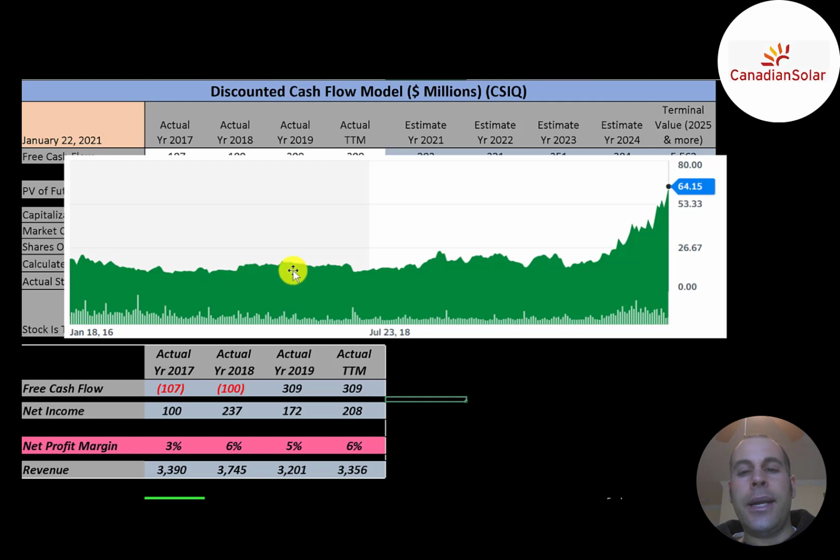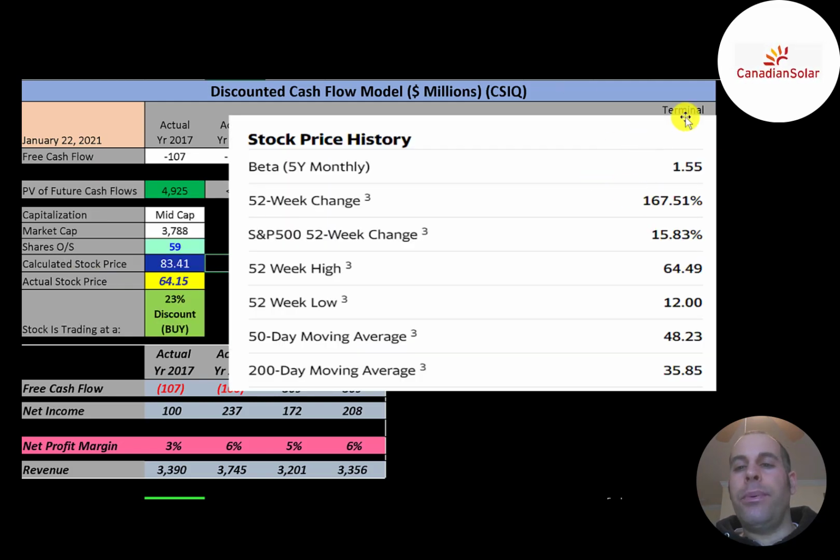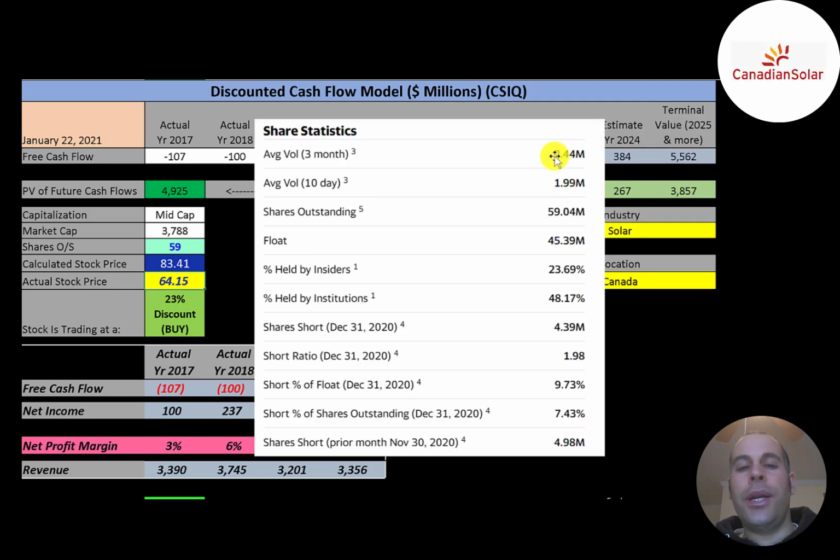The stock was pretty steady for a few years. It looks like the stock price tripled in the past 6 months. So if you bought it down here, you would have a great return on investment. The company's beta is 1.55, so the stock moves 1.5 times the market. The stock has gone up 168% in the past 52 weeks, much better than the S&P 500. The low was $12, the high was $64, and the stock is trading well above its 50-day and 200-day moving average. About 2 to 2.5 million shares are traded each day on this stock, and of the 59 million shares outstanding, 45 million are on float.